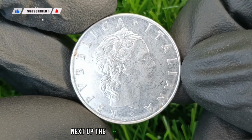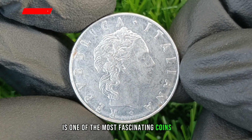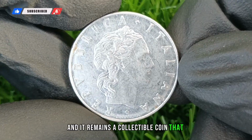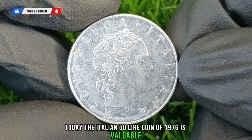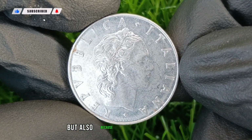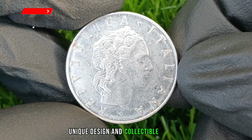Next up, the 1976 Italian 50 lire coin is one of the most fascinating coins from Italy's numismatic history, and it remains a collectible coin that many people are searching for today. The Italian 50 lire coin of 1976 is valuable not only because it is an older coin from the Lire era, but also because it carries historical importance, unique design, and collectible demand.